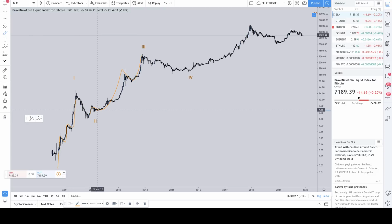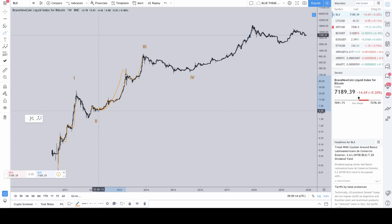So we have a much smaller subwave 1, 2, 3, 4, 5 to make this a valid third wave, then a fourth wave, then a fifth wave. I just don't see a minuscule 1, 2 here before this 3, 4, 5. It doesn't look right to me. We'd have to force a 1, 2 here. Otherwise, I see a very clear 1, 2, 3, 4, 5.